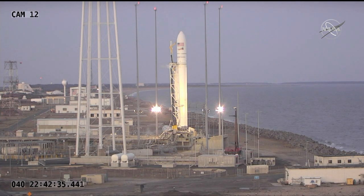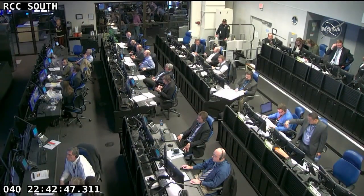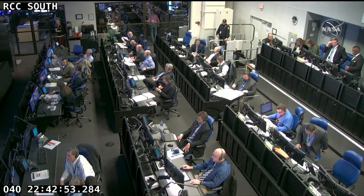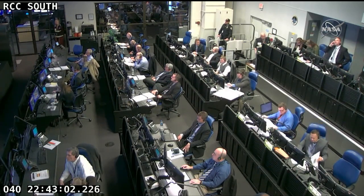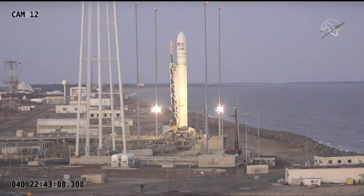Ops 1, LC, countdown 1, step Alpha 2, disable your local launch enable button at the failsafe panel. Verify local indicators extinguished. LC Ops 1, Ops 1, launch enable removed. And GSO, step Alpha 3, disable your local launch enable button at the failsafe panel. Verify local indicators extinguished. LC GSO launch enable removed. Ops 1, verify removal of your master global launch enable. LC Ops 1, removal of master global launch enable verified. Copy that. And Ops 1, you can deactivate your arm enable failsafe panel. LC Ops 1, arm enable key rotated and arm enable no longer illuminated.